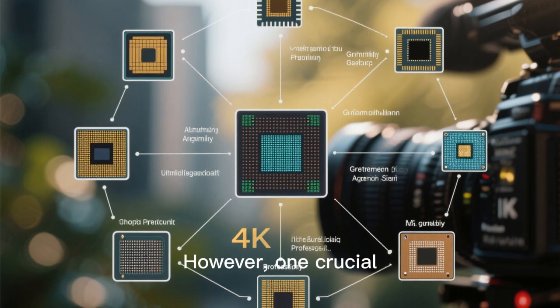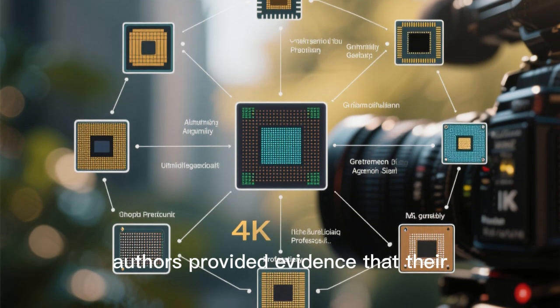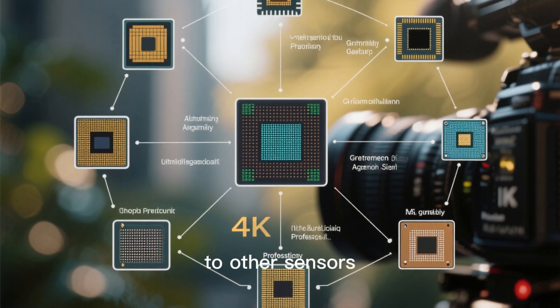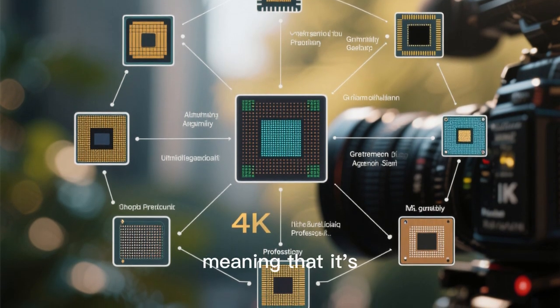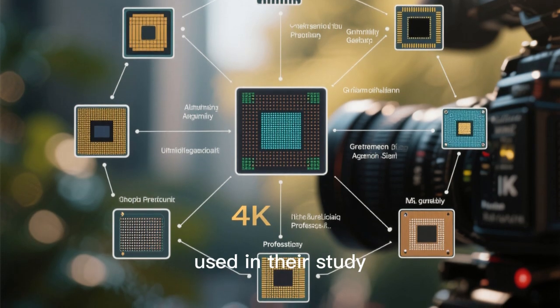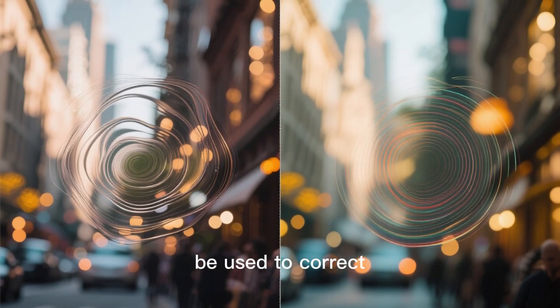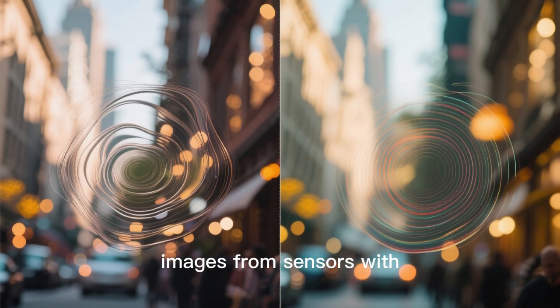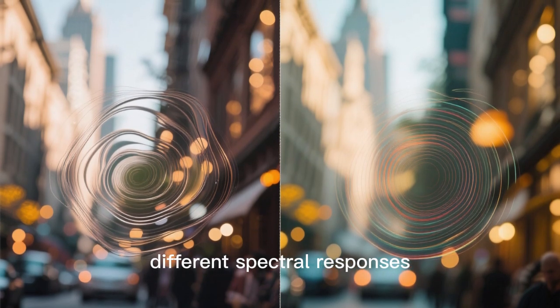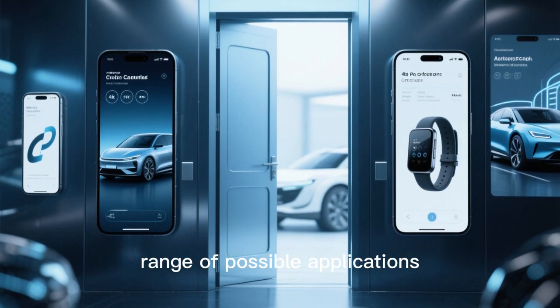However, one crucial aspect of the paper is that the authors provided evidence that their method can be generalized to other sensors, meaning that it's not limited to the sensor used in their study. They demonstrated this by showing that their method could be used to correct images from sensors with different spectral responses. This opens the door to a wide range of possible applications.